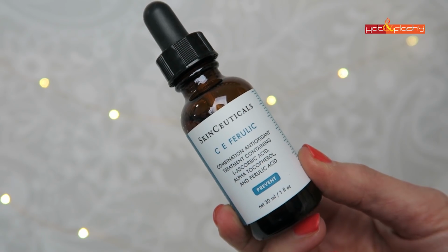The ingredient list on this one is a little bit longer than the Timeless. It has some more botanical extracts and things in it that are not necessarily 100% necessary to the vitamin C, but people seem to like this one because it does have some of those botanicals, and that is $27.95 for 1 ounce.